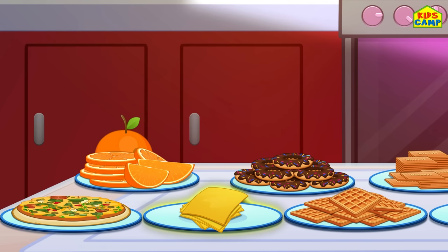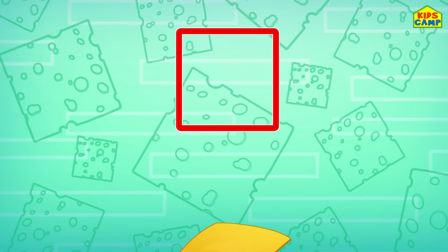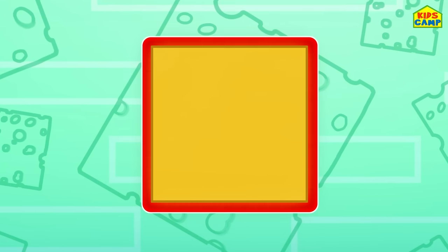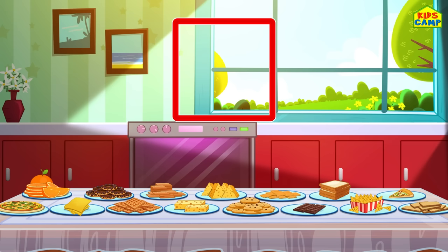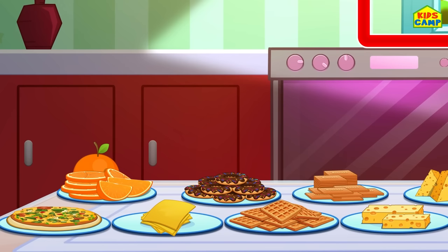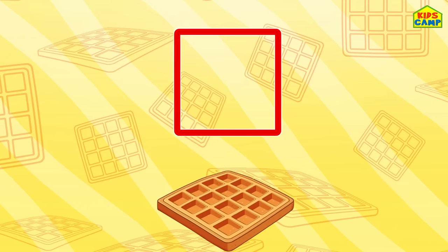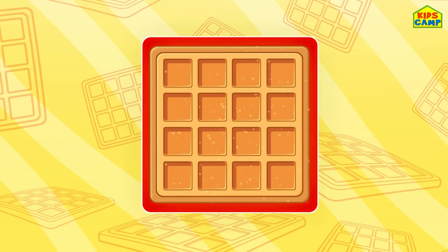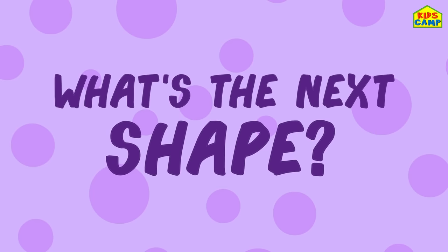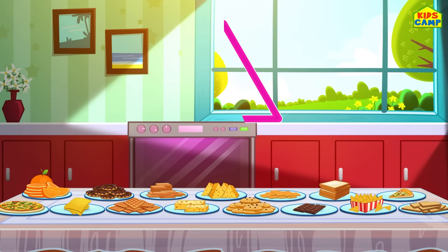A slice of cheese! That's right! A slice of cheese is also a square! What else is a square? I see it! A waffle! A waffle is in the shape of a square! Yay! What's the next shape? A triangle!